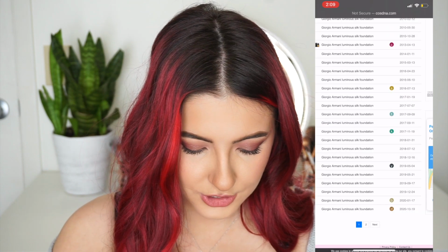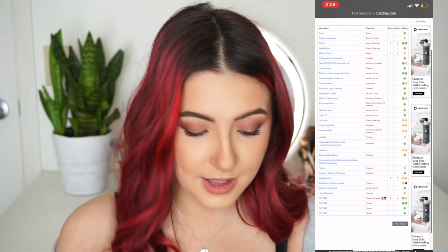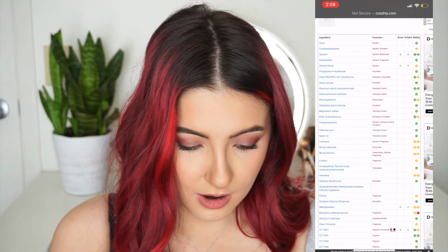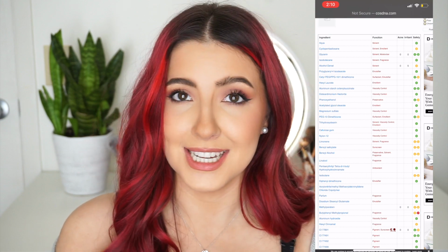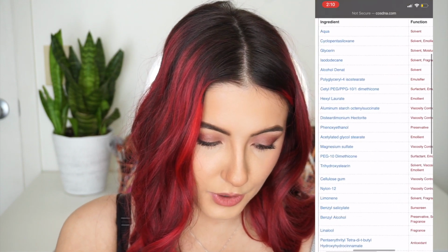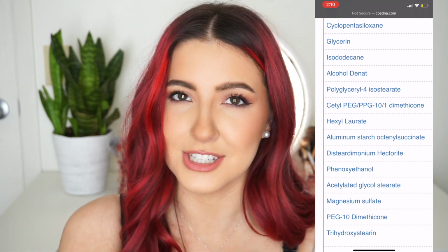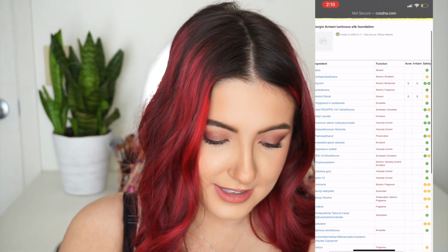And usually I like to go to the most recent date, 'cause sometimes brands will update their formulas. So let's see. So basically, on the right-hand side, there is the acne and irritant, and then also the safety. If you look on here, pretty much everything is a 0 except for this one ingredient here called alcohol denat, or denat. I don't know how to pronounce it, I'm sorry. And that is a 5.